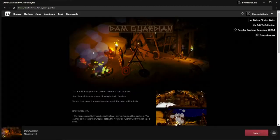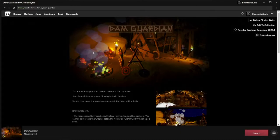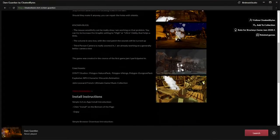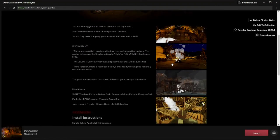Okay, after They Come at Night, let's try the next one, Damn Guardian. This one looks like it has quite a lot of art assets, so I'm kind of curious to see. A bit hard to tell from the screenshots what it is. Let's have a look. So you are a Viking Guardian, chosen to defend the city's dam, stop the evil skeletons from blowing holes in the dam. Should they make it anyway, you can repair the holes with shields.